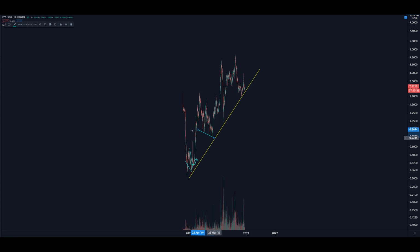Now, it happened again. Look at this. A downward wedge pattern. It broke to the upside. Note how it broke the top line resistance to give a profitable run in percentage of 425%. Cool.